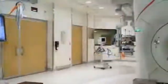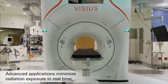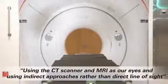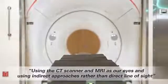And what this facility holds the promise for is to really reduce the morbidity of the operation. We want to get rid of the problem, but cause as little harm in the process as possible, as little surgical damage as possible. And using the CT scanner and the MRI as our eyes, and using indirect approaches rather than direct line of sight, it opens up a whole world of opportunities to make the surgery more efficient, more safe, with a faster recovery, and maybe even better outcomes and better survival and longevity for patients.